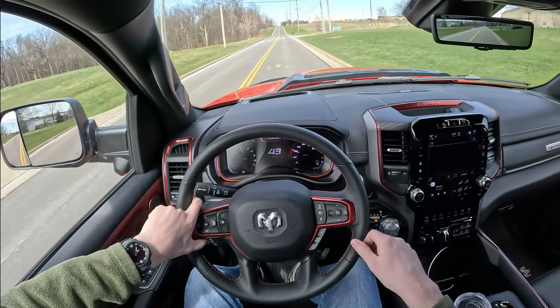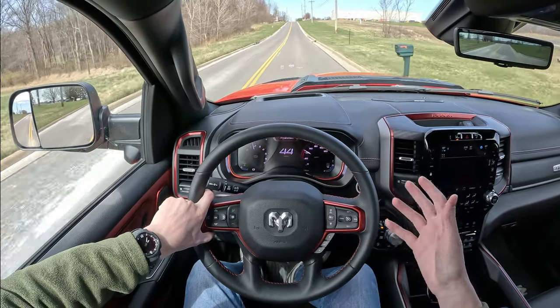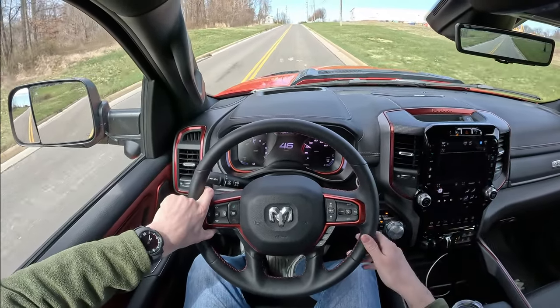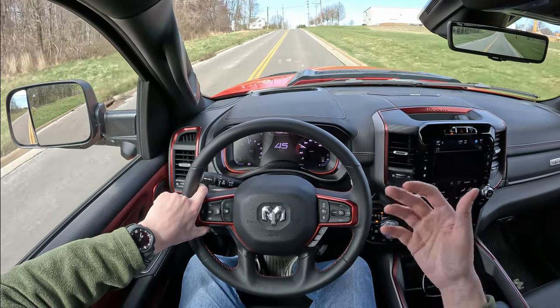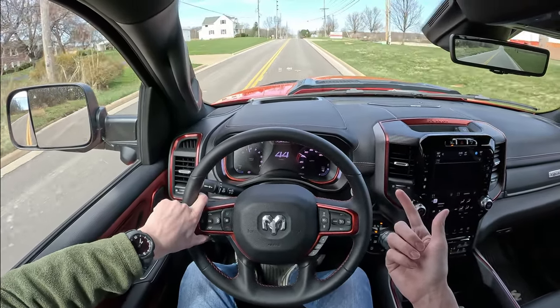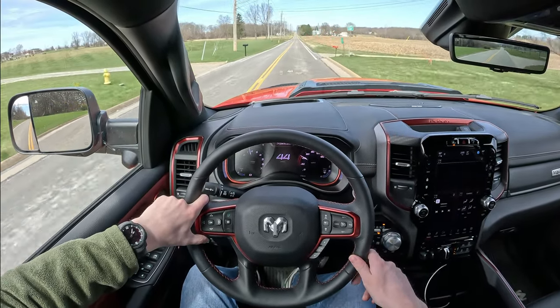This does have MDS as well to try to conserve fuel. You know, it's cylinder deactivation. They call it MDS, multi-displacement. I don't particularly care for it. Makes the truck sound like crap. Makes it vibrate a little bit more. You can definitely feel the engine vibrations a lot more.